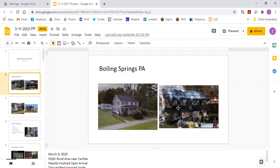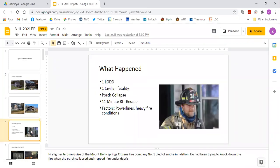So that's something we just need to be cognizant of when we show up: is our space tenable, and if the spaces are tenable, what's the best way to get to them? Is it through the front door? But unfortunately, in this case, when they made that attempt, they ended up with a line of duty death.